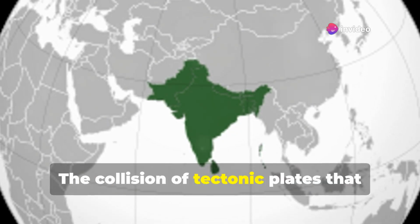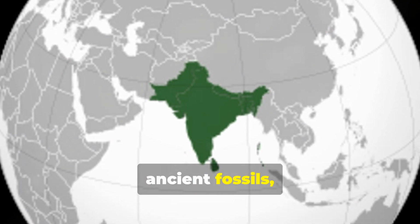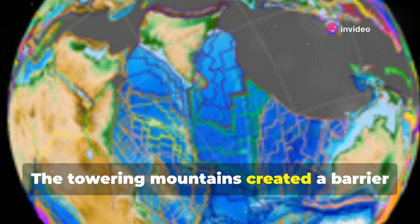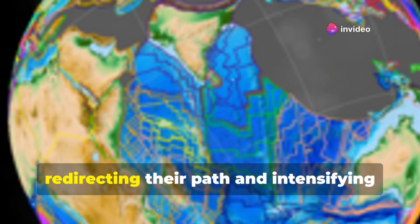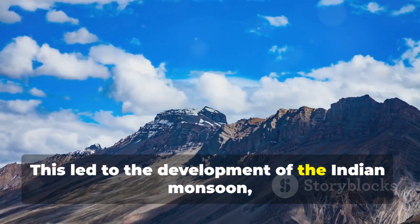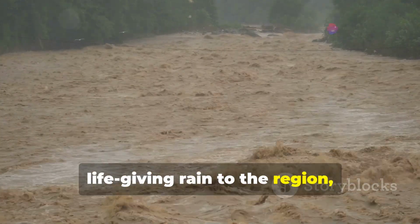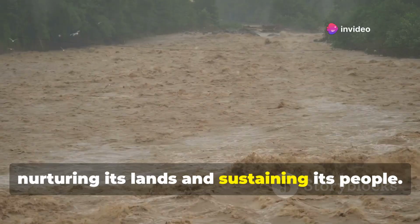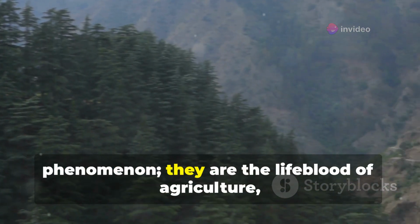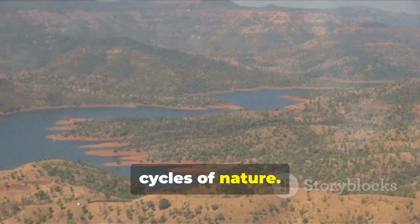The collision of tectonic plates that gave birth to the Himalayas also unearthed ancient fossils, revealing secrets of Earth's distant past. The towering mountains created a barrier for monsoon winds, redirecting their path and intensifying their strength. This led to the development of the Indian monsoon, a seasonal wind pattern that brings life-giving rain to the region, nurturing its lands and sustaining its people. The monsoon rains are not just a weather phenomenon, they are the lifeblood of agriculture, influencing the rhythms of life and the cycles of nature.